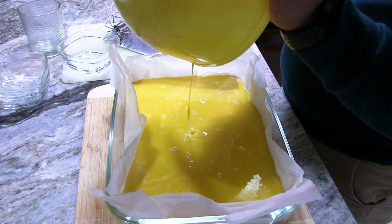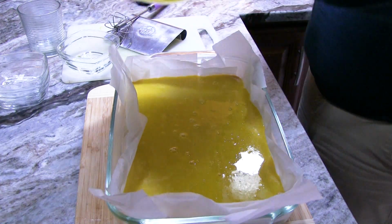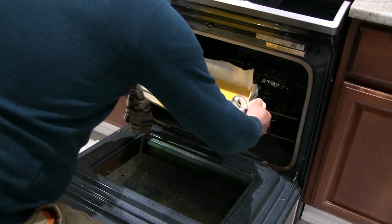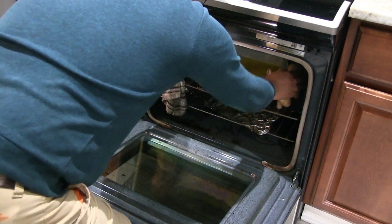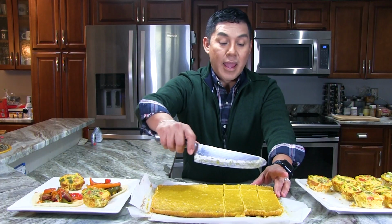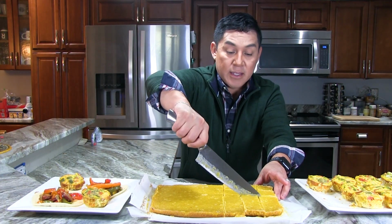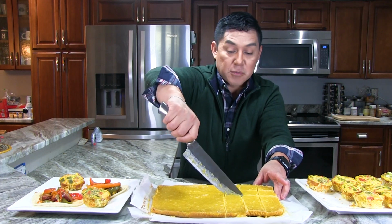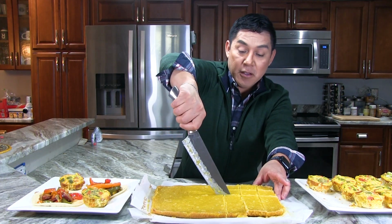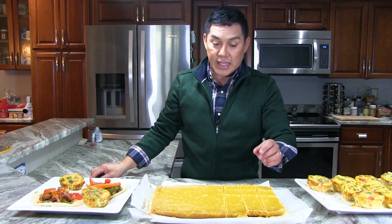Then you're gonna pour your lemon mixture over the cool crust, and you're gonna bring it back into the oven at 350 degrees for 30 to 35 minutes until the center is set and no longer jiggly. And that is it. Isn't that easy? And trust me, I wish you could smell this because they smell so nice and tangy.